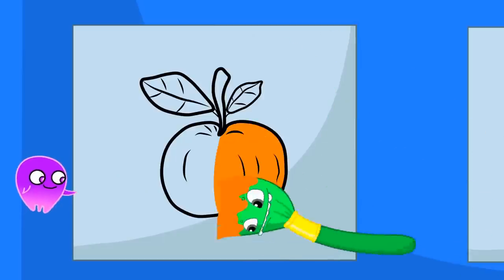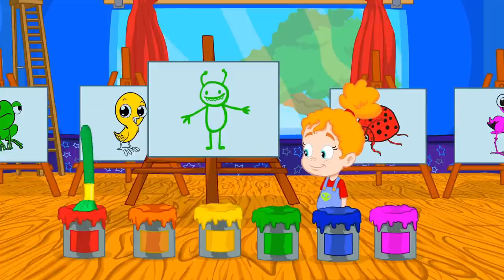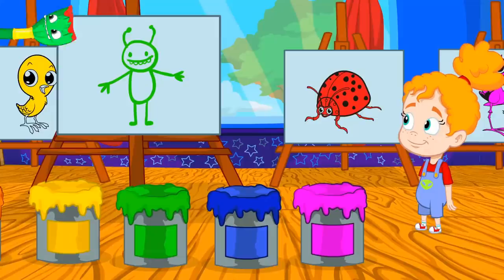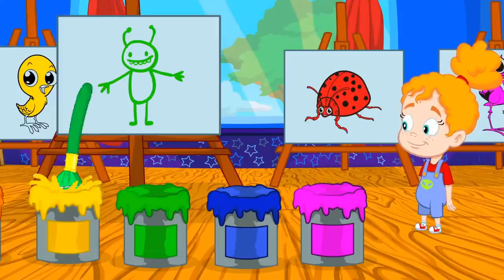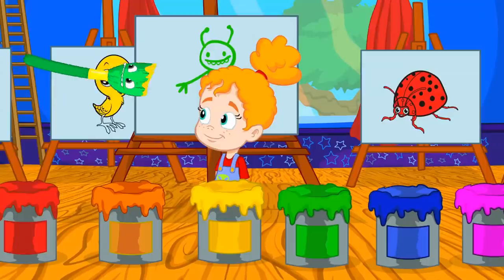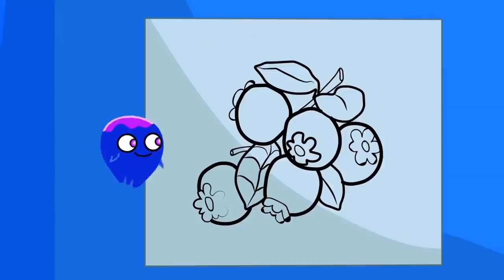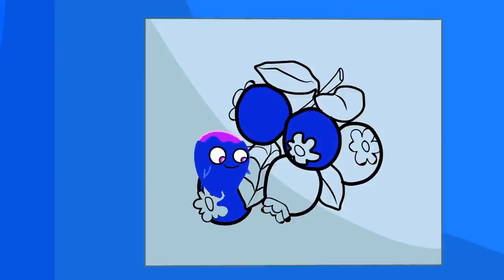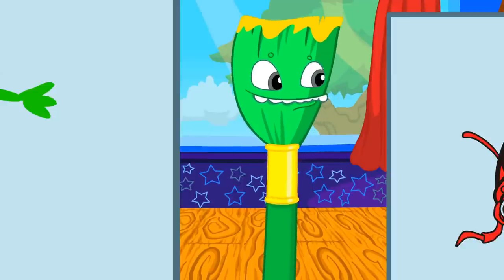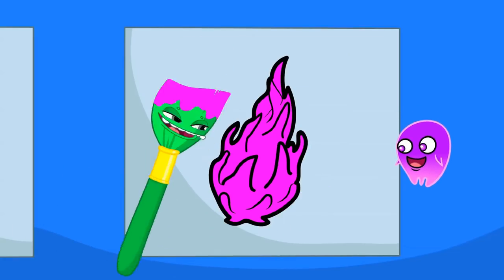Exactly. Tangerines are orange. And the strawberries? Very good. They're red. And the banana? Yellow. That's right. And little blueberries? Blue. What a team! There's only one left, the pitahaya. Very good, kids. Pink. Great, kids.